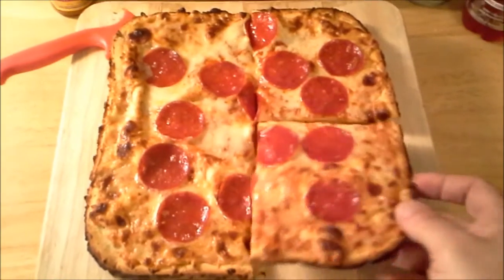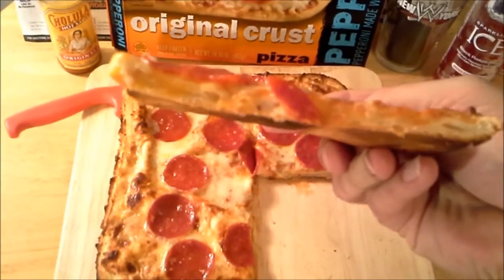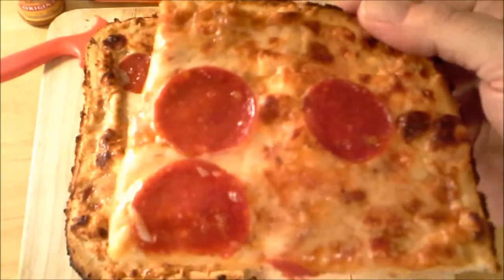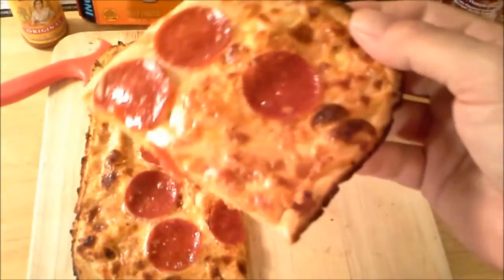And it's kind of thin for my taste. There's no flop to it whatsoever. And, of course, that might just be because I overcooked it slightly. Topping allotment's pretty good. I only had to move a couple of the pepperonis around on the pizza to make it look a little more appealing.